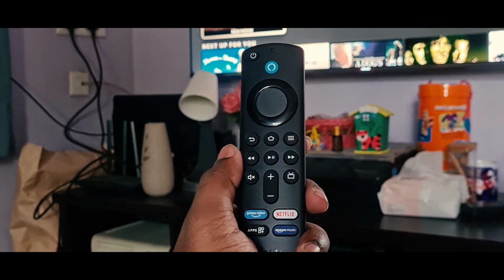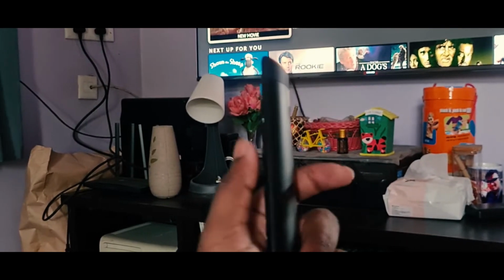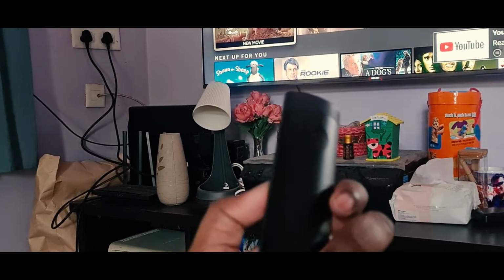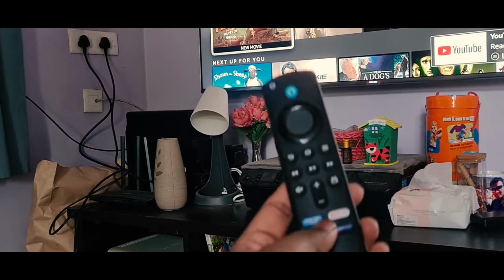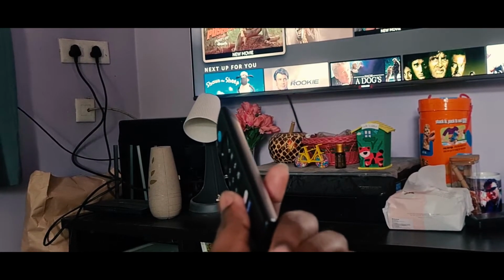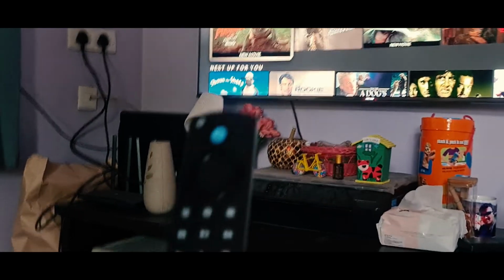And one more plus point with the Amazon Fire TV stick is that you can carry this wherever you want. Nowadays you have the signal everywhere across India. You can just take this in your pocket, travel with it, enable your data, and then start watching it on the go, right? So that's it, guys.